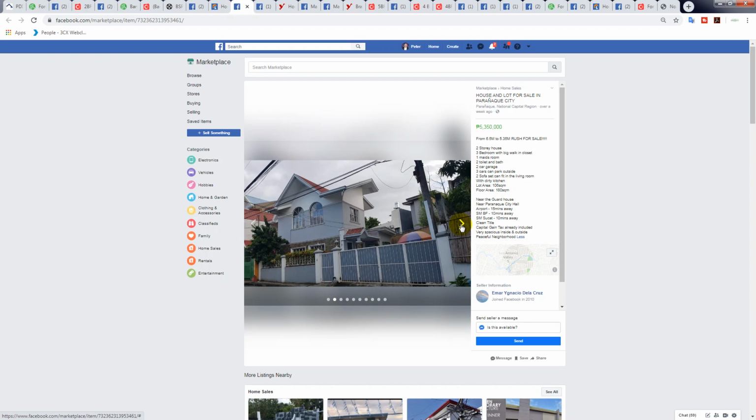So this one is 5.3. It's a rush sale. This is a rush sale. It was 6.5. They dropped the price for a rush sale to 5.35 million. Lot area of 106 square meters and a floor area of 180 square meters.